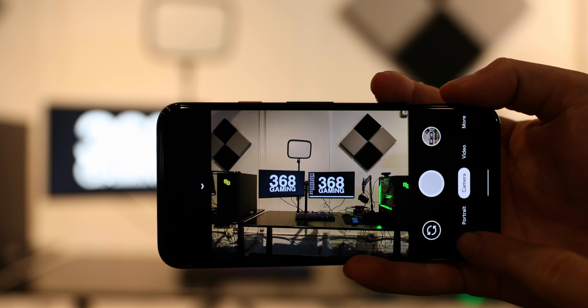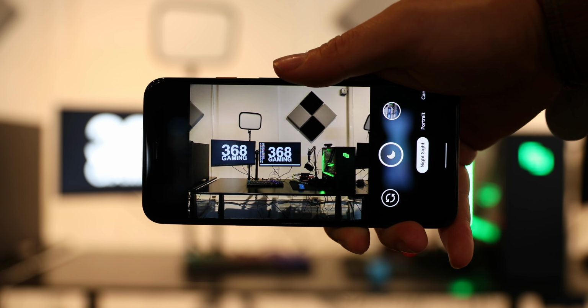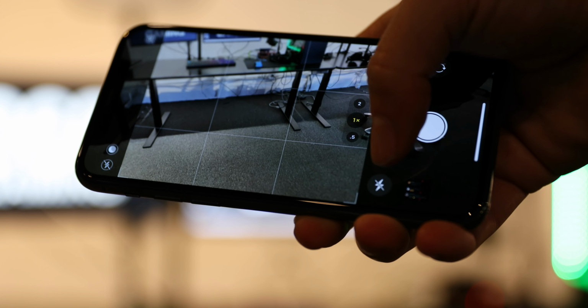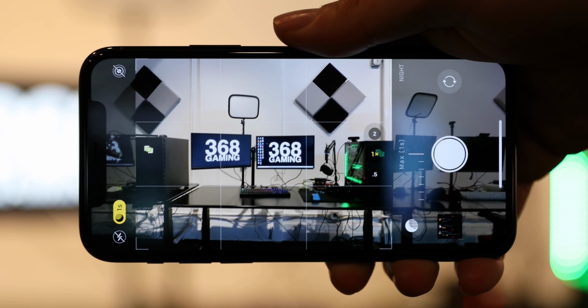I do like how the Pixel 4 has a dedicated night sight shooting mode inside the camera app, but photos do take a couple of seconds to capture. And you cannot change the exposure time on the Pixel 4. On the iPhone, night mode turns on automatically. There's no dedicated mode for it. But you can change the duration of the exposure, and I like that.